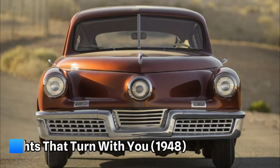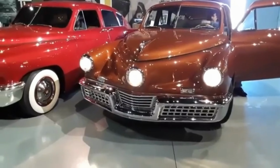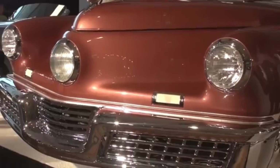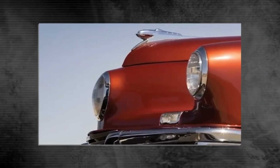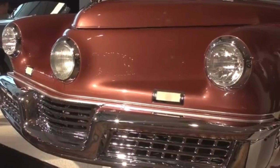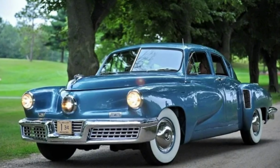Number 4, headlights that turn with you, 1948. Here's a simple question. Why do your headlights point straight ahead when you're turning a corner? Preston Tucker asked the same thing in 1948. His Tucker 48 had a center headlight that physically rotated with the steering wheel, lighting up the corner before the car turned into it. On dark country roads, this wasn't a gimmick.